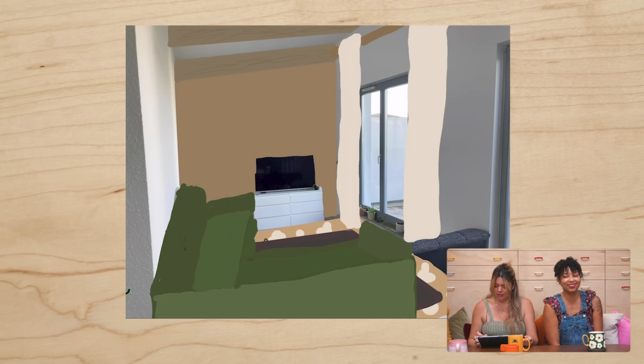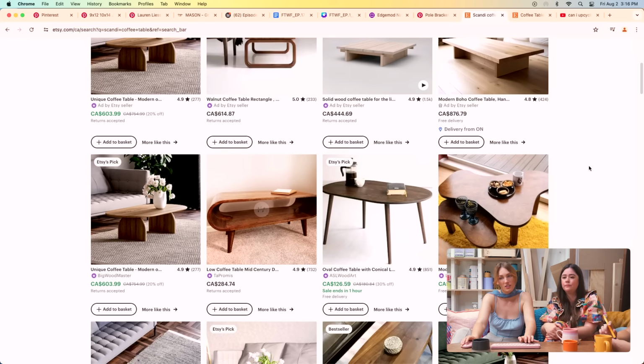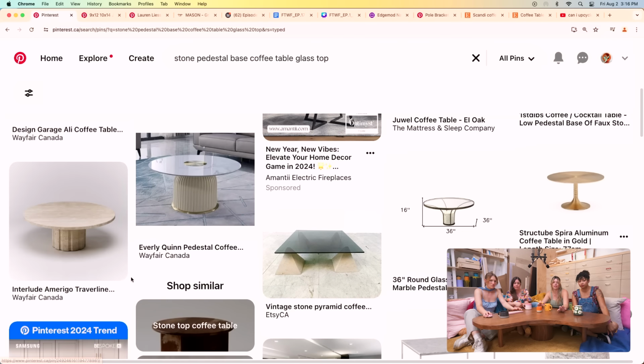Yeah, it's a great idea. I'm gonna draw another arm immediately so that we can add that. Yeah, I love it. What if you typed in Scandi coffee table? What would you get? I think stone could be really interesting. Like instead of a plaster base, a big cylinder stone base, like that travertine one, but with glass maybe on top, or like the whole thing stone. You like it?